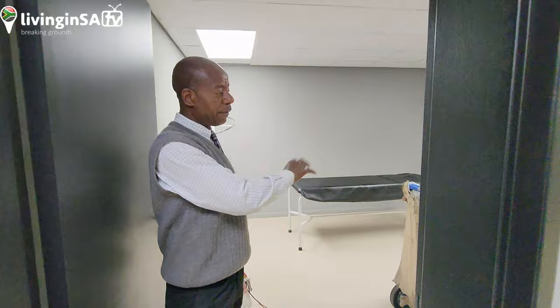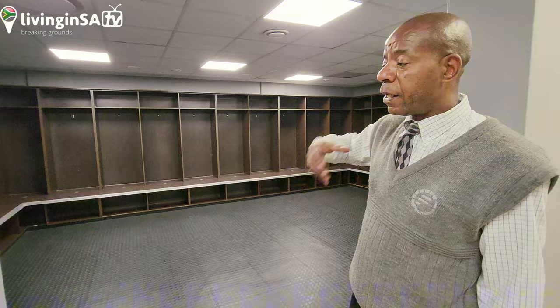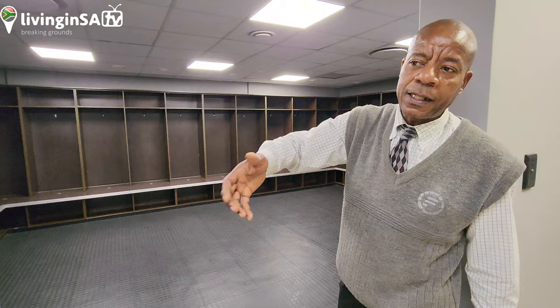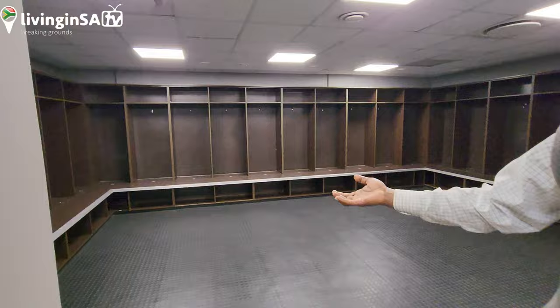We've got our second changing room in case we have a double header or the juniors playing on the same day as the senior Lions. The junior players will come in here and use this changing room for their game. Or if it's a double header, with the Lions versus maybe the Sharks and then the Bulls versus another team, the Sharks will use this one while the Lions use the main one. So there are different setups for double headers or for juniors and seniors playing at the same time.